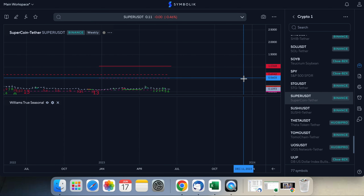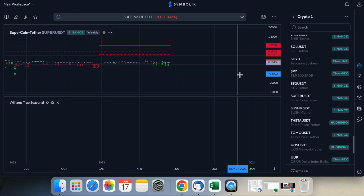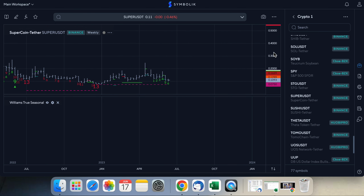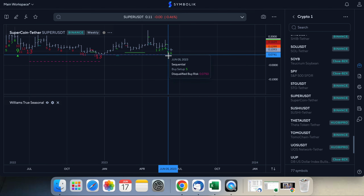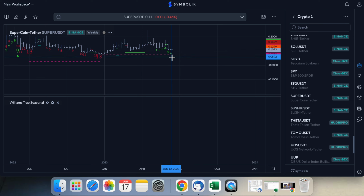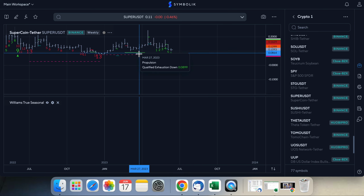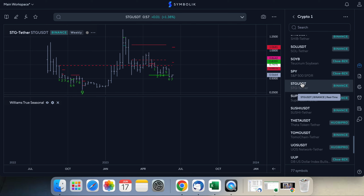Let's look back at super on weekly. Yeah, it's on a -6 on the weekly. So you can see, it does have support around this 0.0750. Might even hold this, that's about 9 cents, 0.0899. On super, see if we can get one on STG.